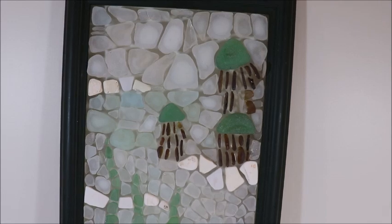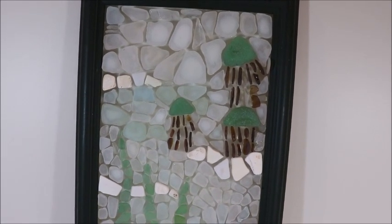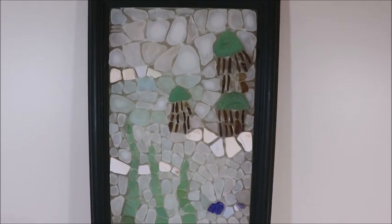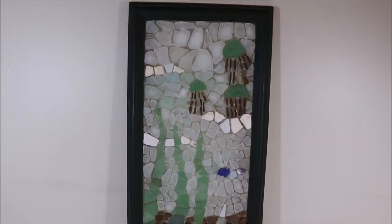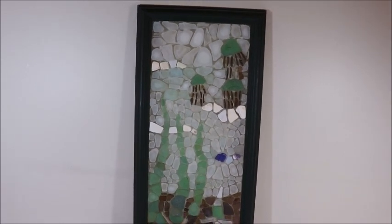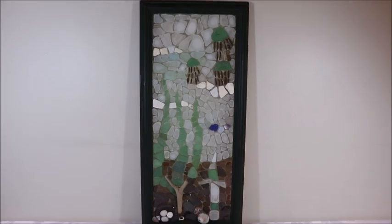And the pieces of sea glass are much bigger and heavier at the top than towards the middle and the bottom of the ocean. And that just adds a little bit more dimension, showing that the water is clearer. When you're underneath the water, it's clearer at the top than it is towards the bottom.